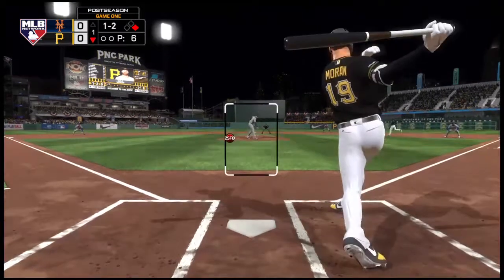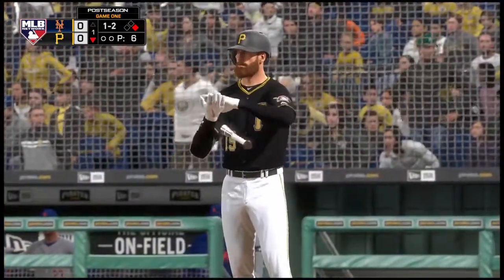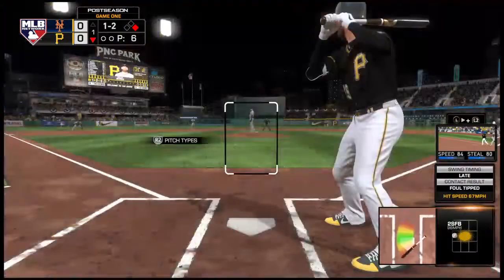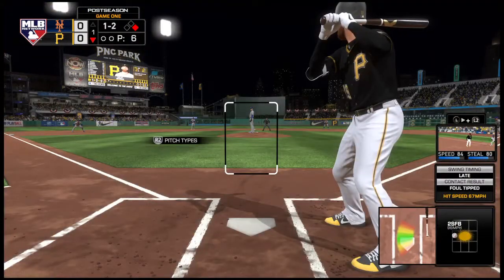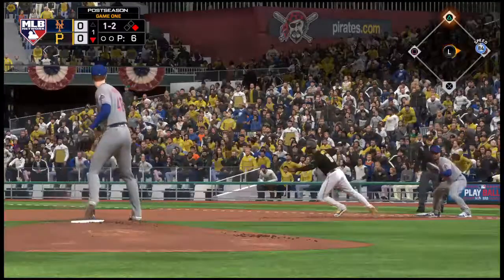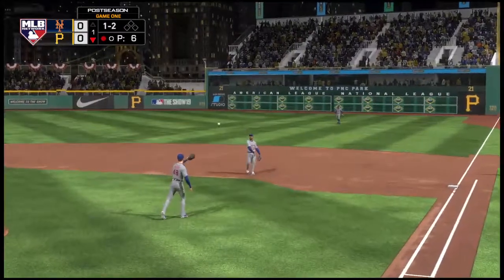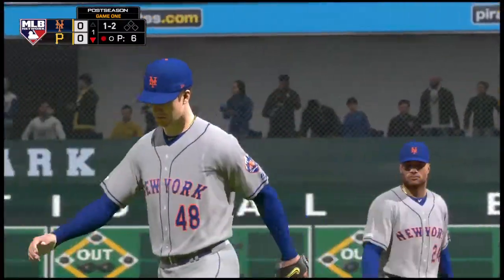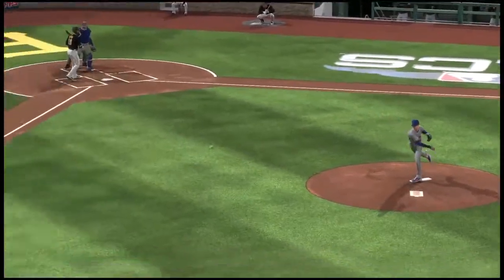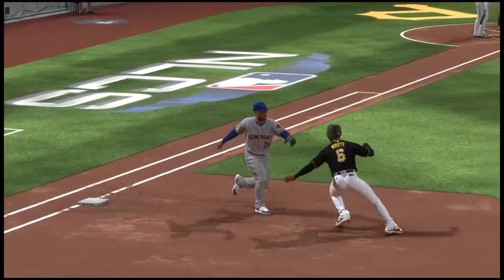There goes the runner. And he fouls this one off. Now a move over to first. The tag, and he is out. Well, that's not a good look. No one likes getting picked off, but it's especially bad when it's your team's first hit. It's kind of deflating.